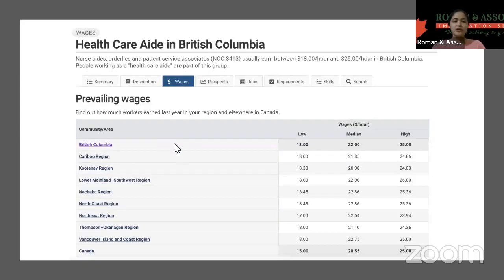Not only that, of course, if you really want to choose a specific career or profession you want to pursue, we also consider how much you will be earning out of that career or profession. So since you are already on the site of Healthcare Aid in British Columbia, should you want to check for the jobs, you simply need to click the jobs. And since we are checking on the prevailing wages, you simply need to click the wages portion. And this will give you the specific view.